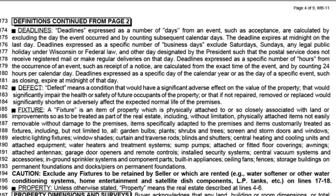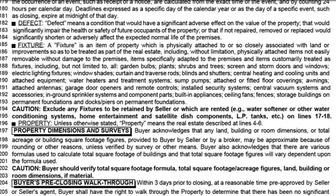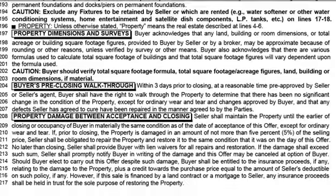So next we're talking about what a defect is. A defect is actually something that's going to adversely affect the value of the property. Then we're talking about fixtures, and obviously a fixture is something that's physically attached to the property, so make sure if there's anything where it could be iffy, like exterior lights, like those solar ones that people just plop in the ground, if you want those to stay, make sure you write that kind of stuff in the offer. Then we're going to talk about property dimensions and surveys.